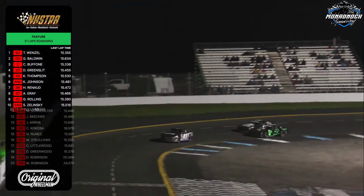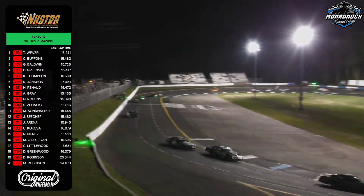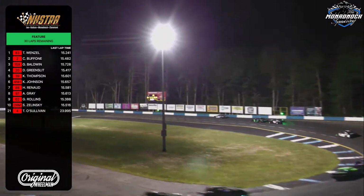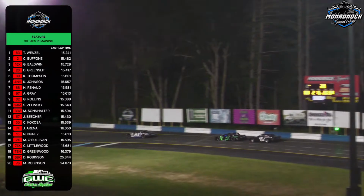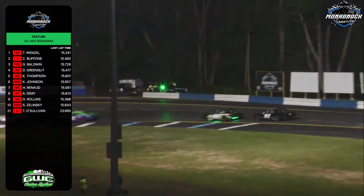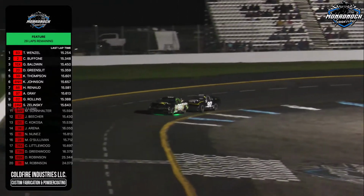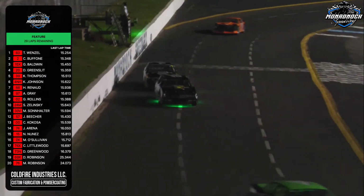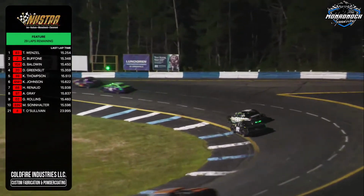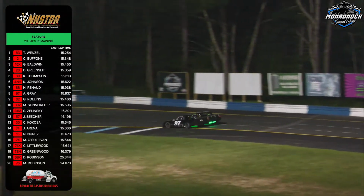But further back, look at the battle starting between Thompson, Johnson, Renault, and Gray. Moving up to try to catch that group of race cars. Here's Gray one more time, gets her turned again, gives her a push. She doesn't let it go, driving with one arm. Gray all over her bumper. And here's problems for Zielinski across the speed humps as he trades places with Sonhalter. Stuffed into the corner, Dave. Sonhalter wanted that spot. Now the challenge is Gray.